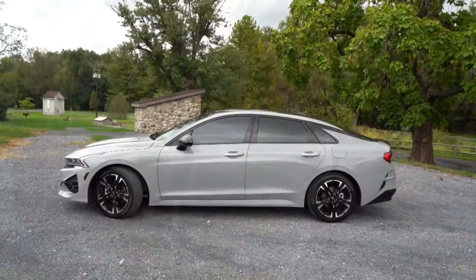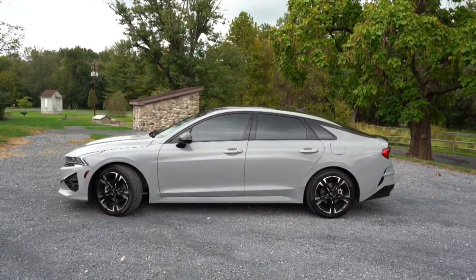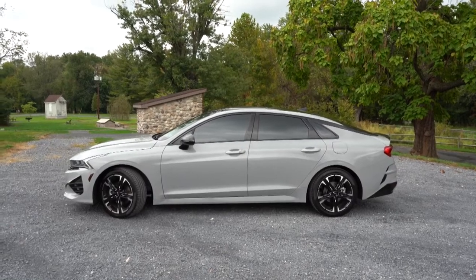But certainly a very nice looking side profile, especially with the tinted windows and the blacked out silver accents. But anyways, let's now go ahead and make our way to the back of the K5.